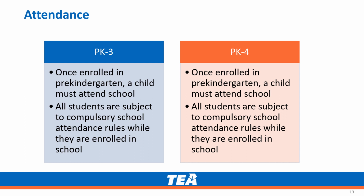Attendance for Pre-K3 and Pre-K4 is no different than any other grade level. While it is optional to enroll in pre-kindergarten, once a child is enrolled, the family must follow attendance rules.